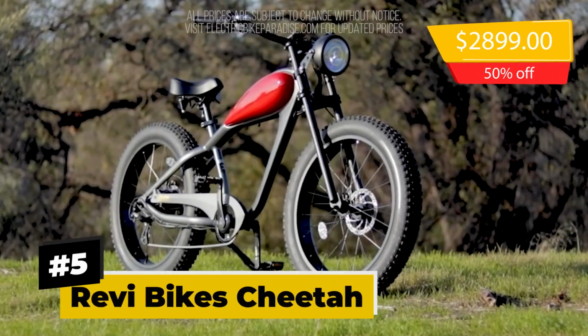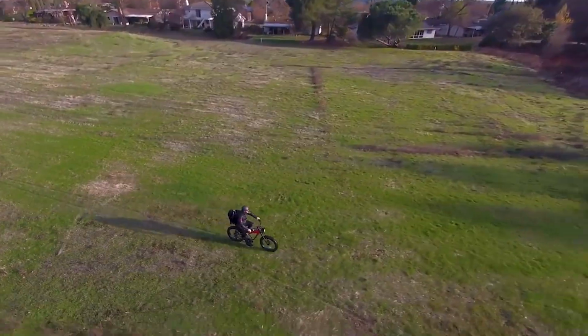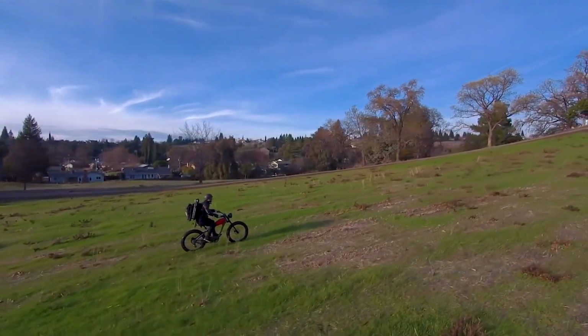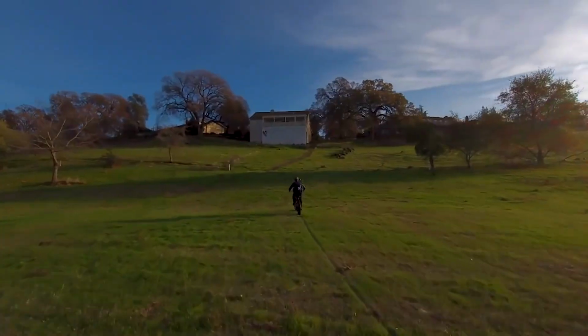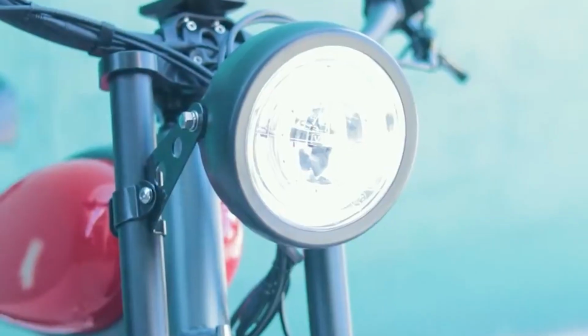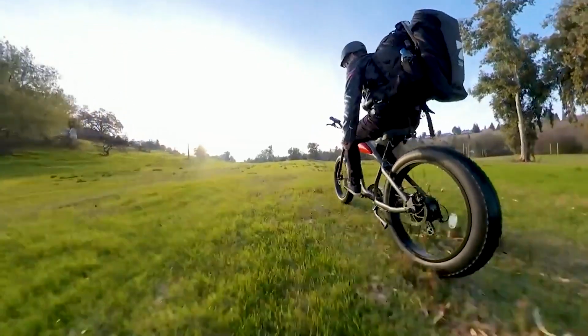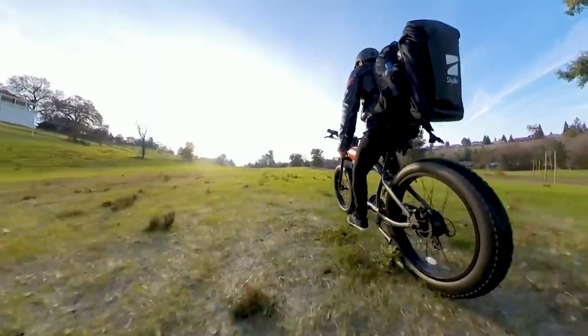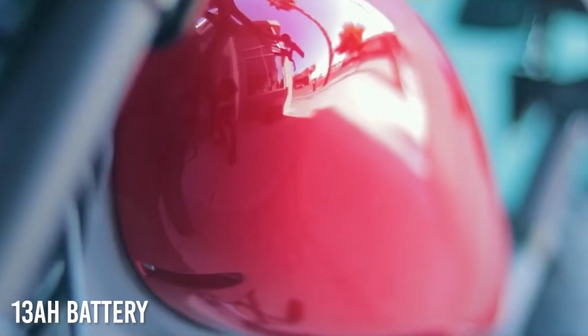Number 5. Revi Bikes Cheetah. The Revi Bikes Cheetah electric bike is an ideal electric bike for you if you are living in an urban environment full of surprises, including off-road areas. This road bike-inspired electric bike features a 750-watt Bafeng high-speed motor. It can travel long distances ranging up to 35 miles through its Samsung 13 amp-hour battery.